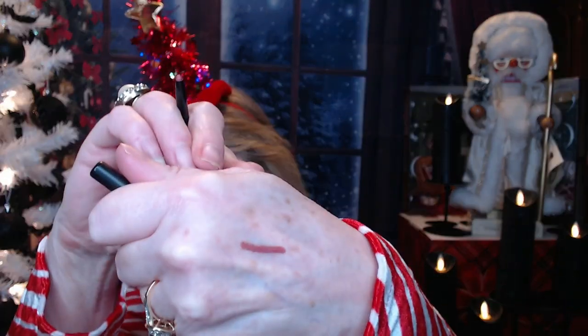Let's see if we can put it on right there. So it's a nice color, I think, for me for lip liner. I like that color. It's nice and creamy. Alrighty, and what else do we have?